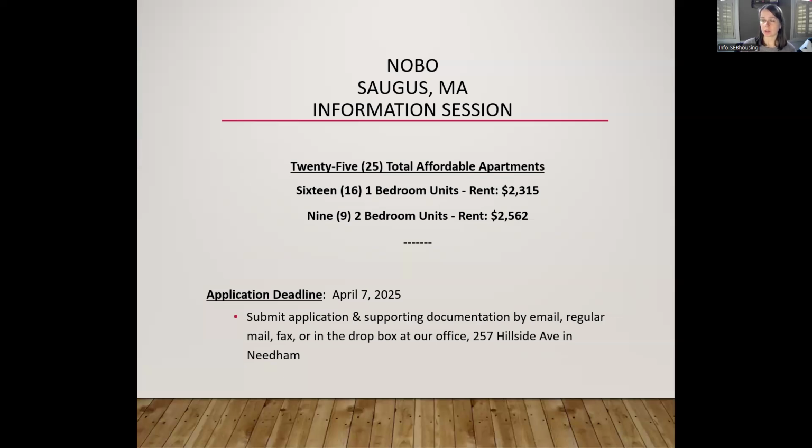We do encourage you to get the lottery application in early because it is fairly lengthy. You'll see when you're reviewing the application, there's a lot of supporting documentation that's required, which I'll talk about in a few minutes, like pay stubs. The applications are due for this lottery by April 7th, and you don't need to be a resident of Saugus to apply, but there will be several units that have local preference for residents of Saugus, which I'll be detailing in a few minutes as well.